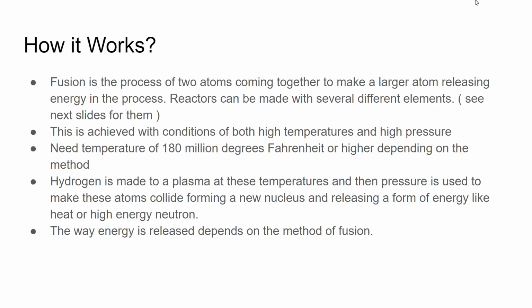So, nuclear fusion is a chemical process by which two atoms are combined and they make a larger atom. And this process releases a lot of energy. And reactors that harness this process can be made of several different types of elements. This condition of fusing two atoms together is achieved at high temperatures and very high pressures. You need a temperature of about 180 million degrees Fahrenheit or higher, depending on the method used.